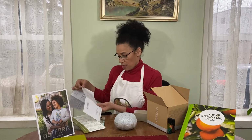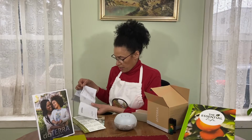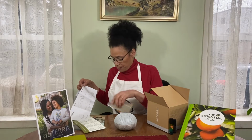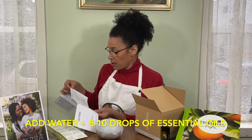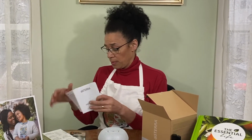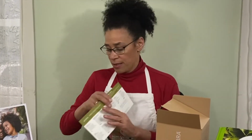So with this, that's the mist spout right there. Top cover, I took that off already in the base. Plug, yep. I add water, add 8 to 10 drops of oil, replace the cover, plug it in, and it should work. So, let's see what that looks like. We'll go over some of these a little bit later, but let's get this started.